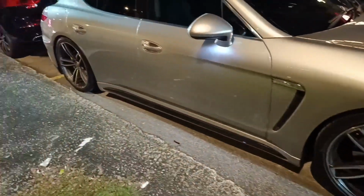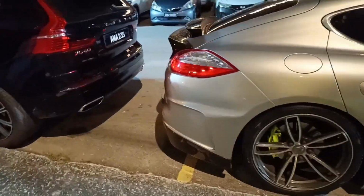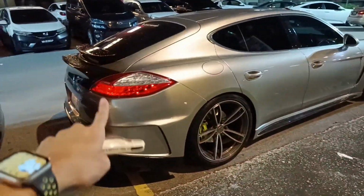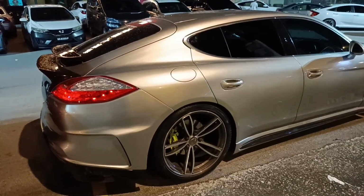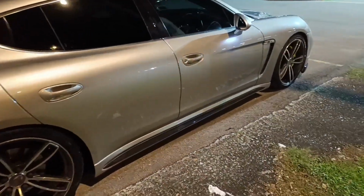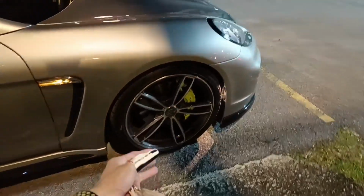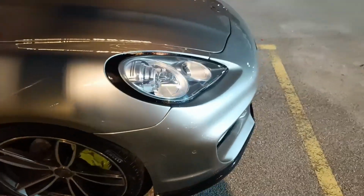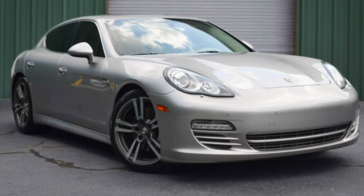So this being a previous generation Porsche Panamera, the design is pretty timeless in my opinion, because this body shape also carries over to the new generation Porsche Panamera, the latest version, which was not launched too long ago as well. And this has the aftermarket rims and the aftermarket bumpers. The original bumper doesn't look like this.